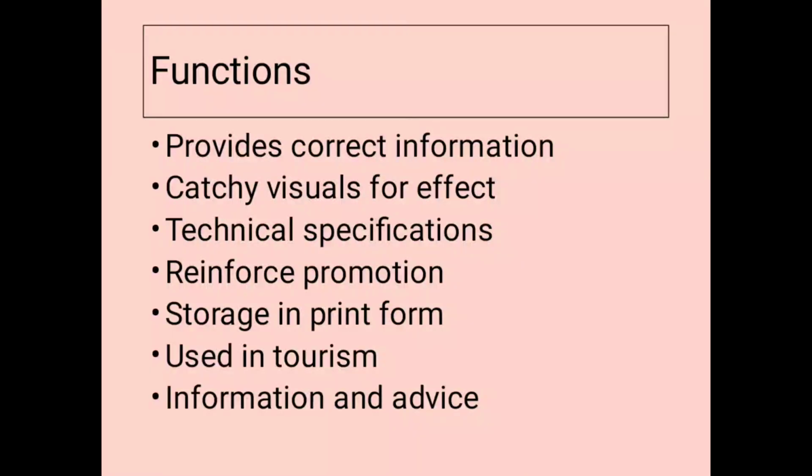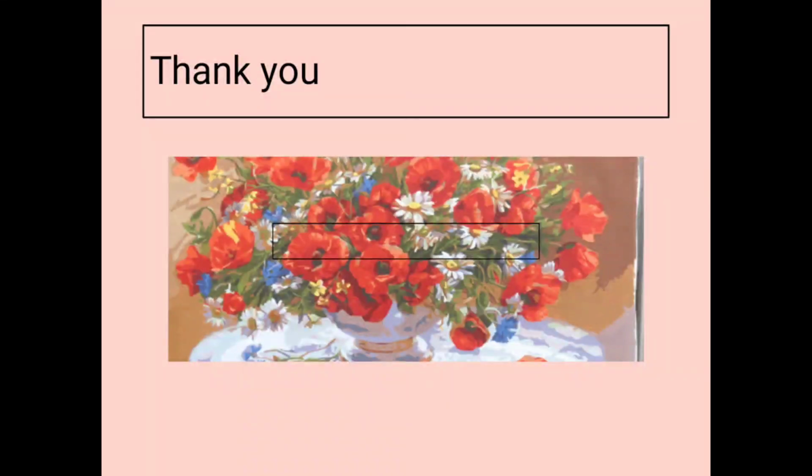And last but not the least, it not only informs, it advises people how to use the product, whichever product it is, whether it suits them or not, which is the best option, which is the best outlet. These are the basic functions of a brochure. With this, we come to the end of a small discussion on corporate brochure.